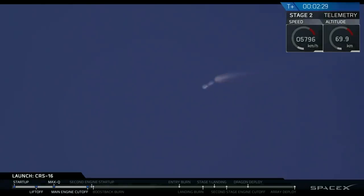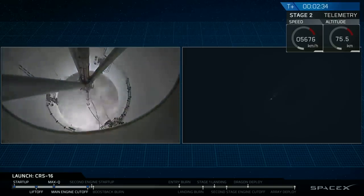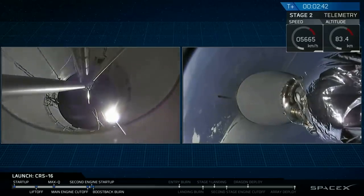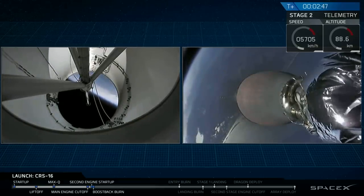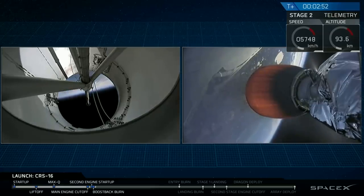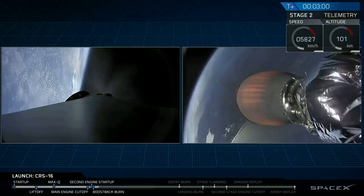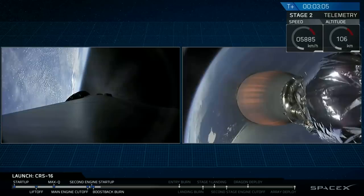Eco. Stage 1 boost back startup. Successful stage separation, ignition of the upper stage engine. We've also seen the first stage has done its flip maneuver and the boost back burn has begun. We have lit 3 engines on the first stage. That's reducing the forward velocity and will be bringing it back towards Cape Canaveral.